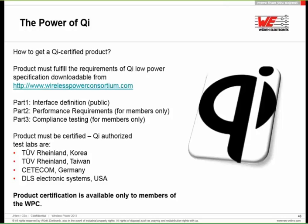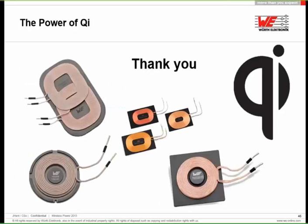To get a Qi approval, you have to be a member of the Wireless Power Consortium, and you have to certify your product at one of the Qi certified test labs, which are TÜV Rheinland, CETECOM, and DLS Electronic Systems. So this is all the stuff I know about certification, and I think this was my last slide.